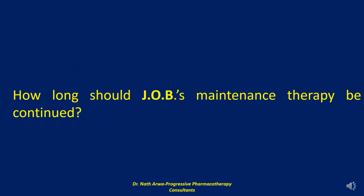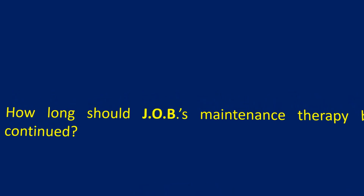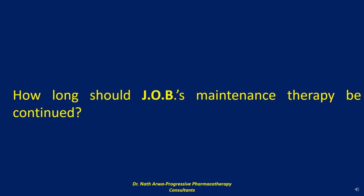My next question to you reads: how long should JOB's maintenance therapy be continued? Most centers treat children with acute lymphocytic leukemia until a total therapy duration of approximately 2.5 years for females and 3.5 years for males. Most patients who experience relapse do so during therapy or within the first year of completing therapy. After the second year of therapy and for every year thereafter, relapses become much less common but are occasionally observed.